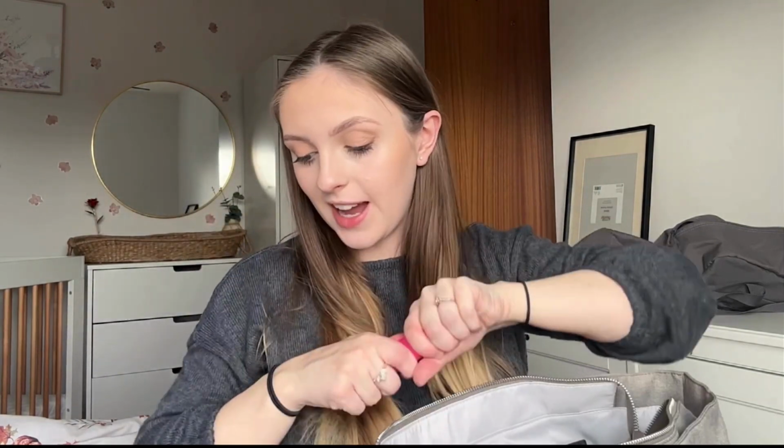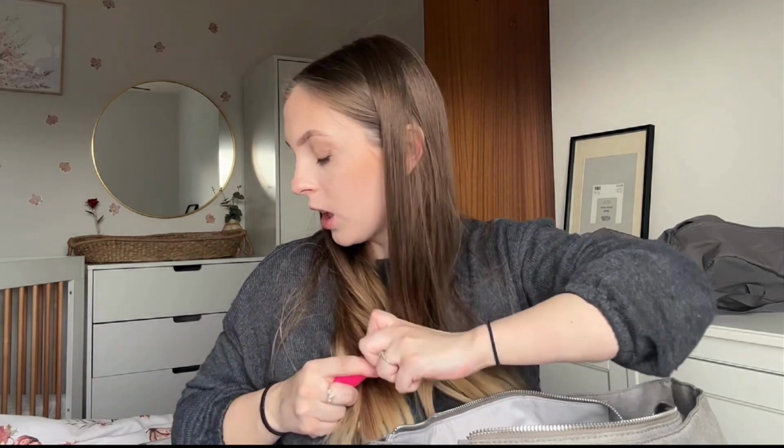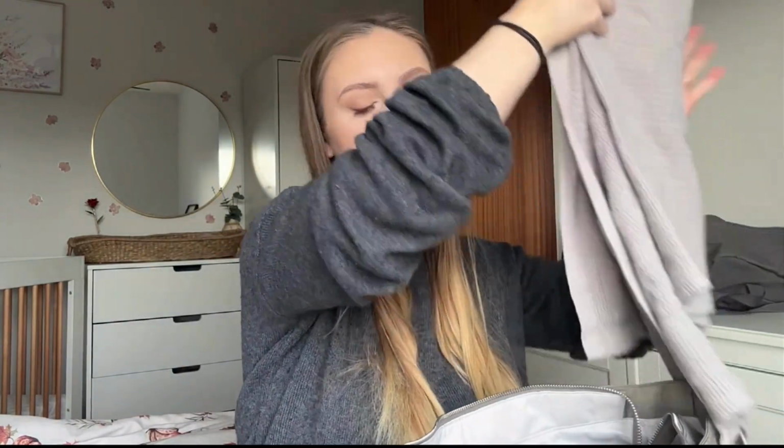And then just a pack of water wipes. But let me highlight them off. This is really exciting. So we've got nappies are done. We've got wipes, blankets. So I'm going to take 2 blankets. The first one I'm going to take is just a cellular blanket. Keep it nice and simple. Probably just have that over her in the car seat on the way home.